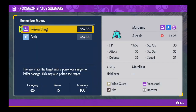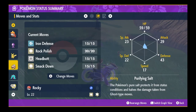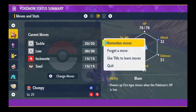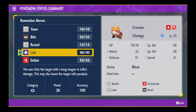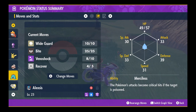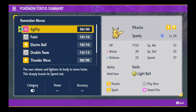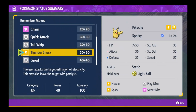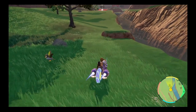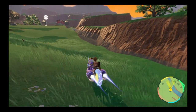Remember moves. Do you happen to know it? No, okay. So the nice thing about this game is that I do not have to go through the trouble of going to a move remember. I can literally just click remember moves on any of my Pokemon and then just have them relearn something that they would have already known, which is extremely helpful. And that won't become relevant until later anyway, but it is an extremely helpful feature to have nonetheless.